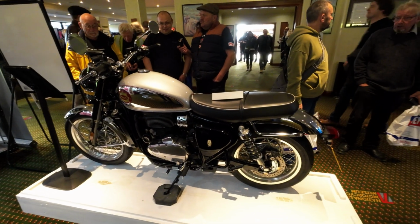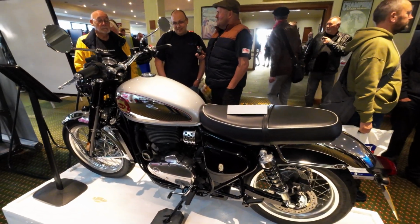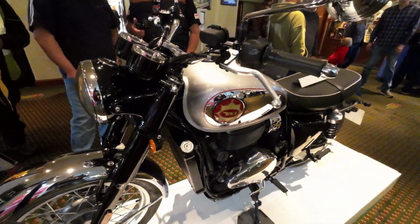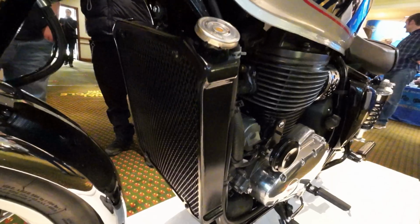This is a classic motorcycle museum, but this is a modern Indian interpretation of the old BSA Goldstar. What do you classic owners think of it? You ain't gonna like that radio.